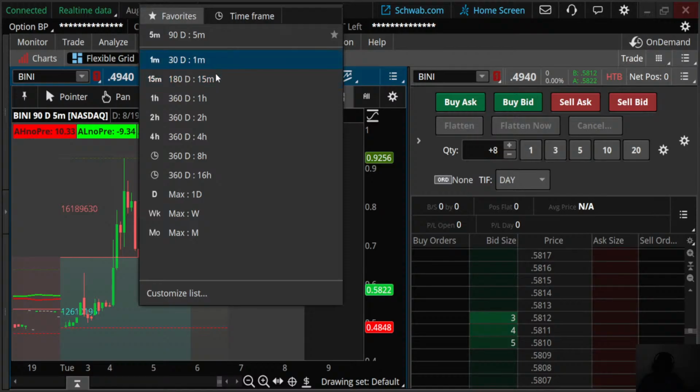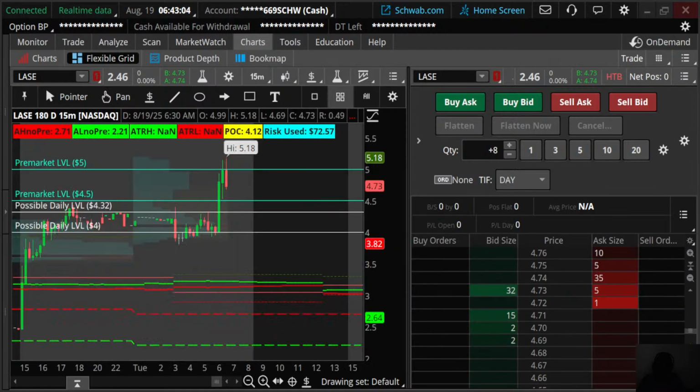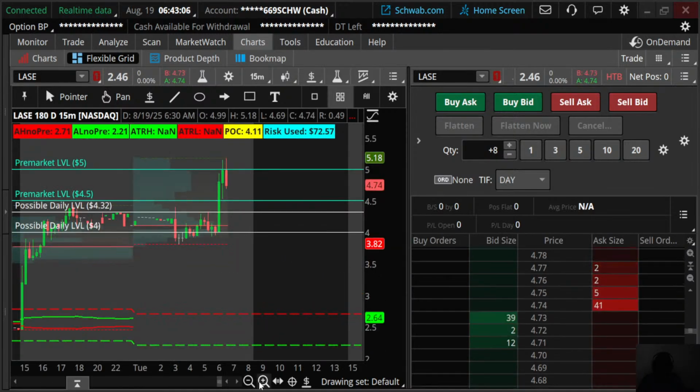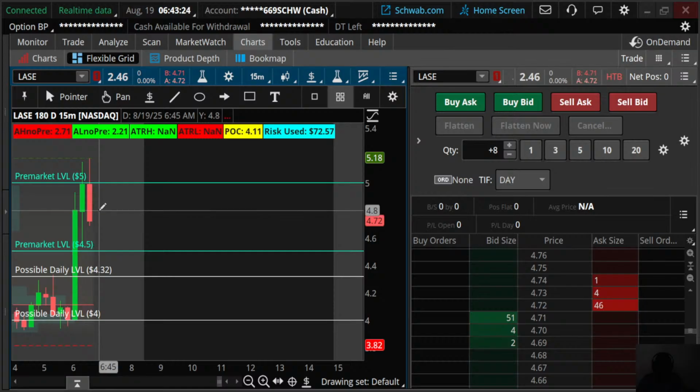Jump over to the 15 minute. Slowing down around that $0.25 level. Can it continue to trade lower? So 480 was the 15-minute bottom of this body. Will it continue lower?